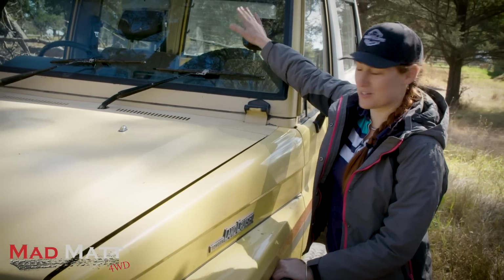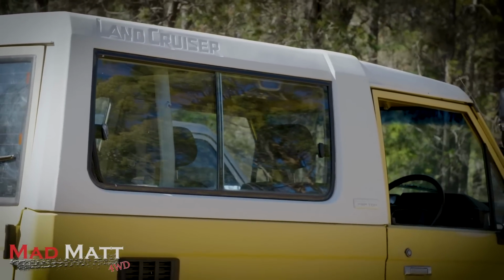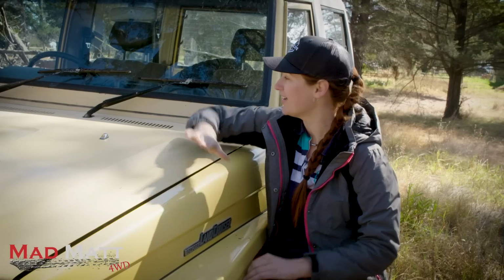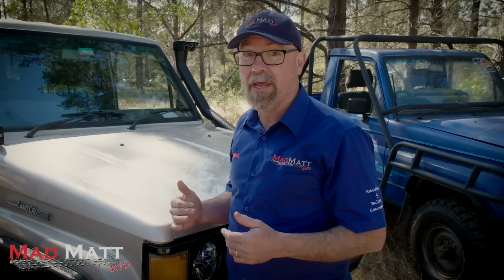Now this is a really obvious difference. You can see that the windscreen here folds down. Now that's because it's got an FRP back on it, which is a fiberglass back that you can pull on and off. There is one version of the Bundera that has it, but generally speaking, the Middys are the ones with the fold down windscreens. That's right, Jess, there was one Bundera that did have a soft top, and that front windscreen could also fold down. Now let's have a look at the differences in wheelbase.